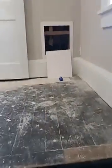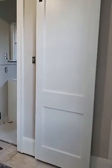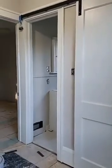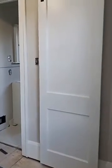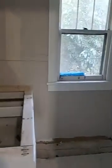And then we go up here, and you'll see an access panel to the tub, obviously. And then this barn door that we ended up putting on here for the bathroom came from downstairs. And so we're reusing that, which will be super nice. And then in here, our bathroom is getting there.